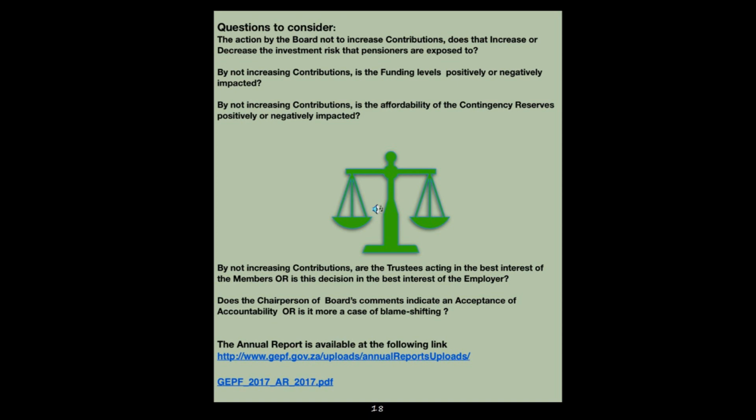Okay, following the analysis and all the information that preceded this slide, there are some questions that we need to consider pertaining to the specific item of the contributions. We need to have a look at the board not increasing contributions, and determine whether that increases or decreases investment risk for pensioners. By not increasing contributions, are the funding levels positively or negatively impacted? By not increasing contributions, is the affordability of the contingency reserve positively or negatively impacted? By not increasing contributions, are the trustees acting in the best interest of the members? Or is this a decision that's in the best interest of the employer?